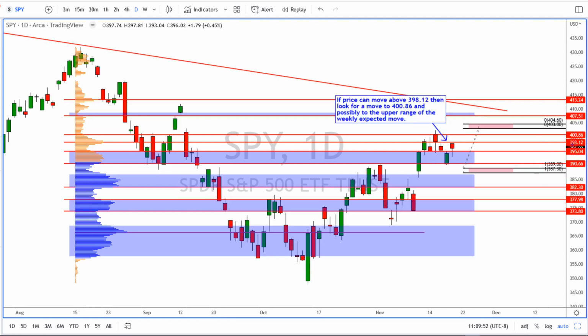And here's the possible upside scenario. Basically looking to see will the price come back up to this 398.12 and get above this 400 level here, 400.86. And if we can get up to this level, then look for a move toward the upper range of the expected move and possibly come up to this gap here, inside of this small gap.